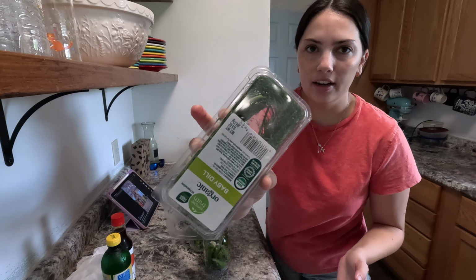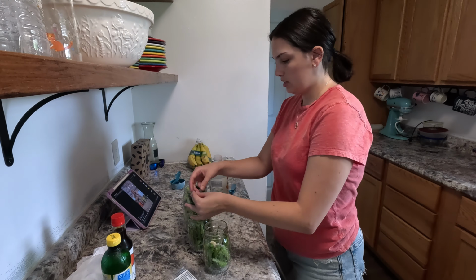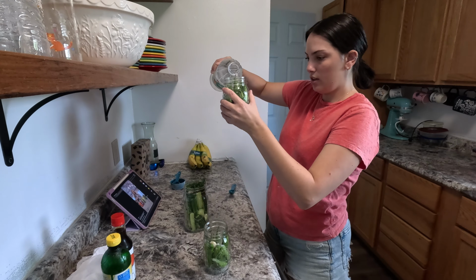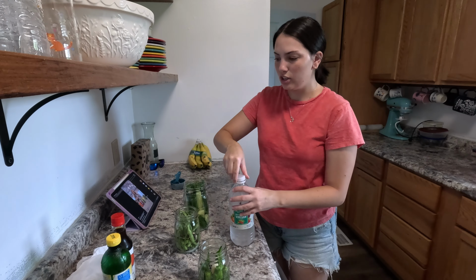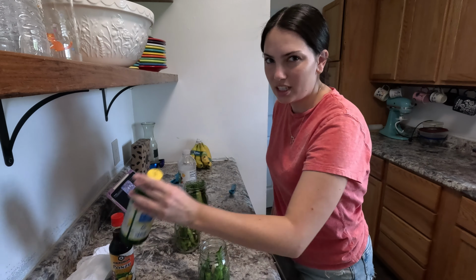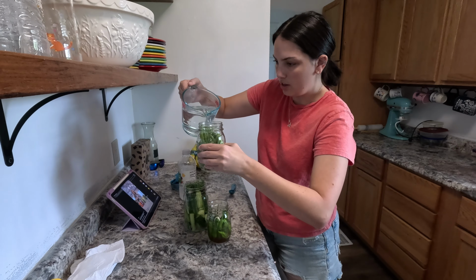I'm also gonna add some fresh dill to the cucumbers and maybe just a little to the green beans. Now I'm gonna fill each of these halfway with vinegar, just regular white vinegar. Except on the shishitos, I'm gonna leave a little bit less than halfway because I'm gonna try to add some ponzu and lemon juice because I want them to be a little bit citrusy. And then the final step of these is just filling them up with some boiling water and trying not to burn yourself.